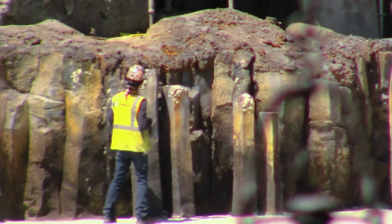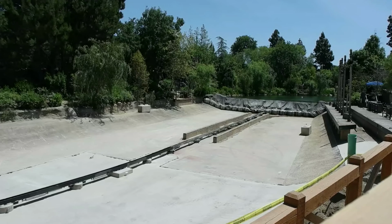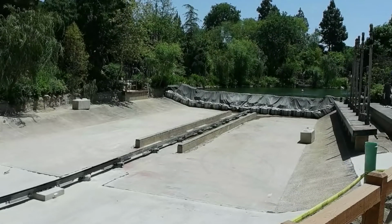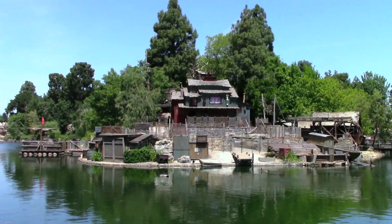Now if we look behind us, we can see that the fence screen has been removed. Now we have a good view of the dam. If you look closely, you can see the water on the other side of the dam. Now we'll go to the front of Rivers of America and look at the dam from there. Alright, here we are, and I'll pan to the left and zoom in.